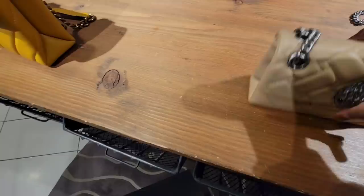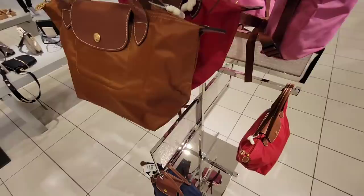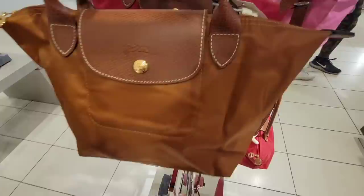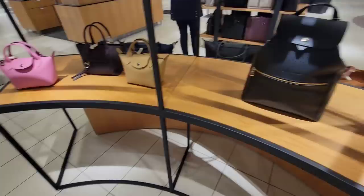Longchamp, makers of the best nylon out there in my opinion. I love Longchamp nylon. I was comparing my LIQWYD tote with that small one there. This is a beautiful brown color. This one is $145. They had the backpacks and totes from the LIQWYD line, and then they also had the leather purses as well.